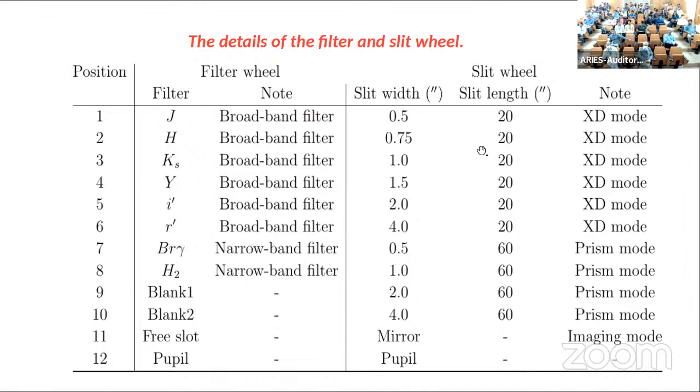These blanks are used for taking the background for this spectrograph. And in the slit wheel also, there are different kinds of slits, starting from 0.5 arc second up to 4 arc second. There are two types of slits. One is a long slit, one is a short slit. The slit length is around 20 arc second. This is the shorter one. And then there is a 60 arc second slit.